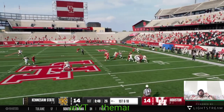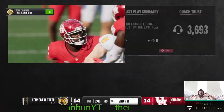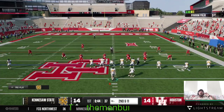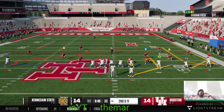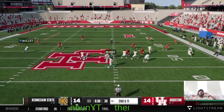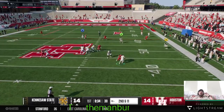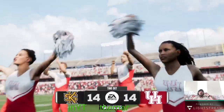Try to get the edge with a quick touch pass. The defense wouldn't let him loose, and even though it's a completion, they lost yardage. Lost one on that last one. It's second and 11. He's looking to throw. And he can't escape, and down he goes.